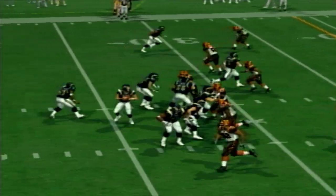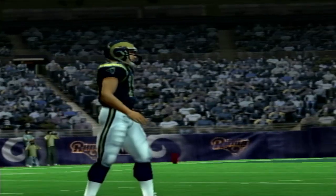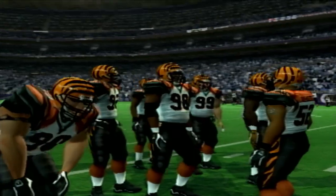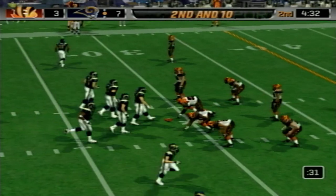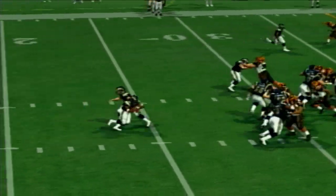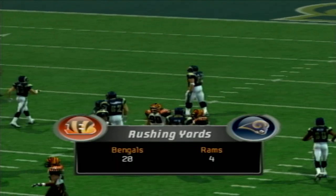Holt lines up on the right side. Dropping back to pass on first down. Looking for the deep pass down the right side. Big yard. With a four-man front, Webster with the stop at the 32-yard line. Looks like a gain of about 2 on that counter.